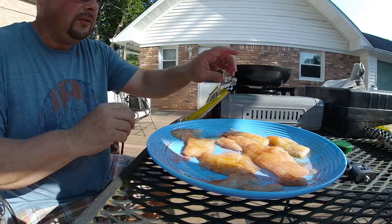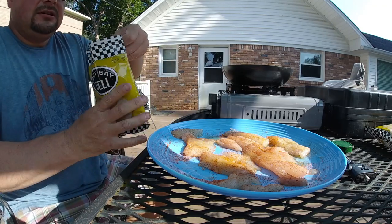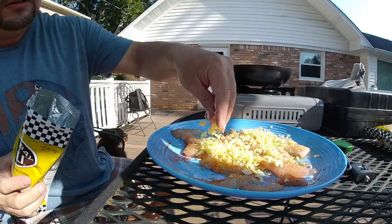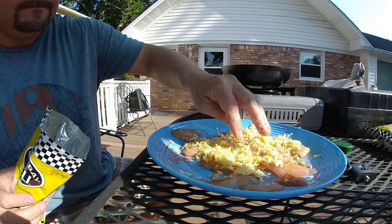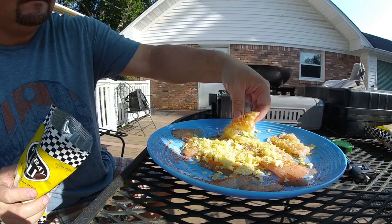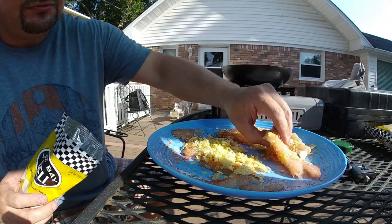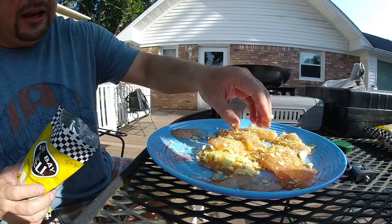Lather them in that olive oil. Take these crushed chips and just cover them. Pretty simple. You could egg wash them. For some reason, I'm not a big fan of egg washing my fish. I don't think you have to.